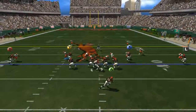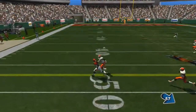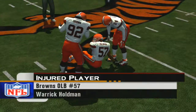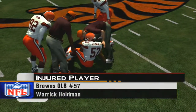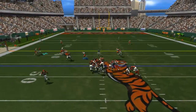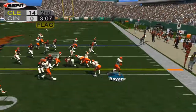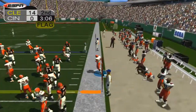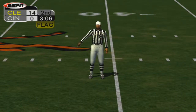2nd and 13, Kitna drops back, steps up in the pocket, throws to Chad Johnson, who takes it up the field for the first. Warwick Holdman ended up getting injured, looks like an arm injury. More information at the end of the game. 2 plays later, Kitna drops back, throws quickly to Johnson, who is covered by everyone and picked off by the backup to Holdman. The play would come back as it was pass interference on the defense.